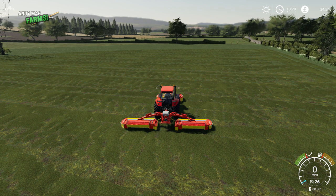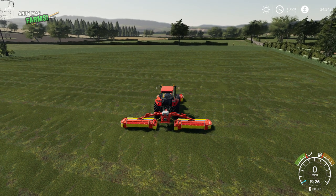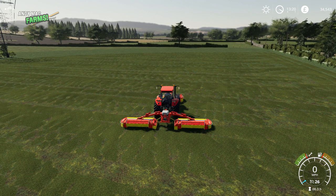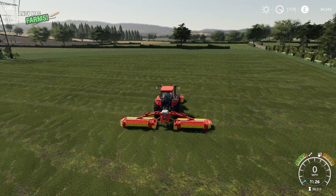I'm not going to show you the whole cycle of cutting it all over again, and we'll come back to windrow it and bale it and sell it. I think that's going to be the best approach for a day. We've done quite a lot. Let's get the other field cut.